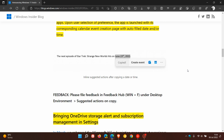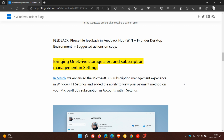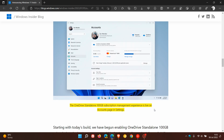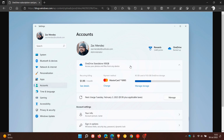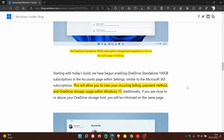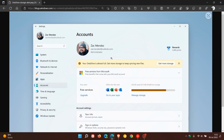And then, as mentioned, they are bringing OneDrive storage management to the settings. Just to go through this quickly, in March, they enhanced the Microsoft 365 subscription management experience in Windows 11 settings and added the ability to view your payment method on your Microsoft 365 subscription in accounts within these settings. And this is the OneDrive standalone 100 gigabyte subscription management experience that is live on the accounts page in settings. That's a better example of what that's all about. OneDrive standalone 100 gigs, so you can see that now right in the settings menu. They also say this will allow you to view your recurring billing payment method and OneDrive storage usage within Windows 11. And a banner shown on the account settings page alerts you about your storage usage, as in the image provided, giving you a heads up if your storage is almost full, as another example.